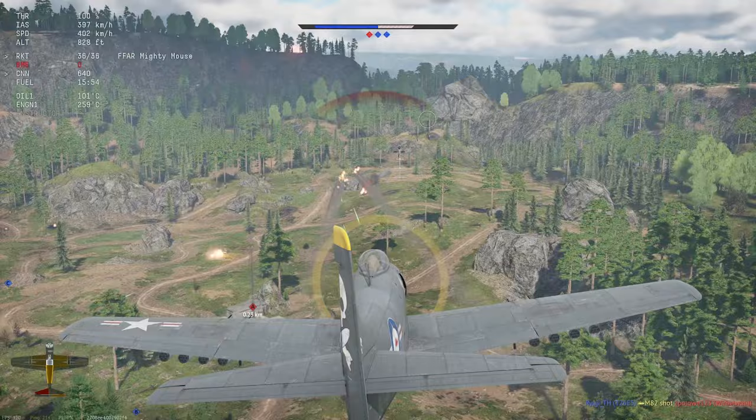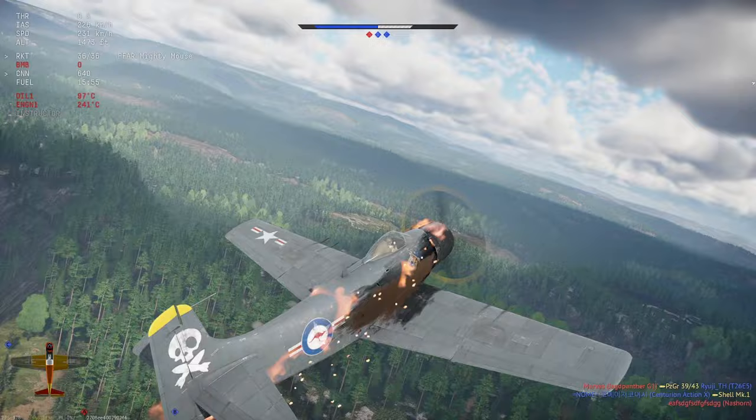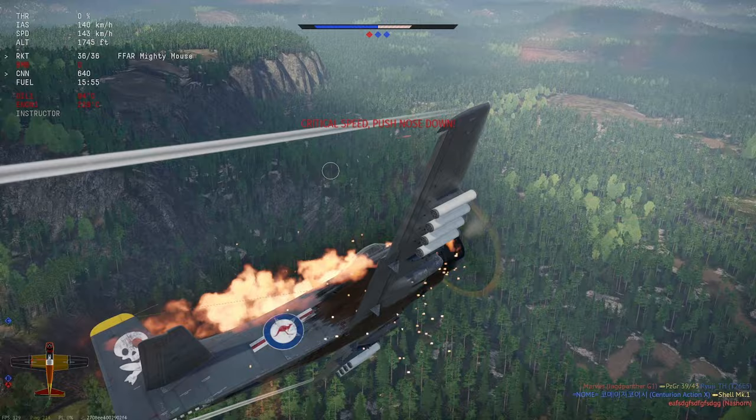Oh, that guy's still on spawn protection. I forgot that that was the spawn down there. So I see that hill over there and I think, oh yeah, that's where the enemies are. And it's just, well, that's also where the spawn is. And down we go.